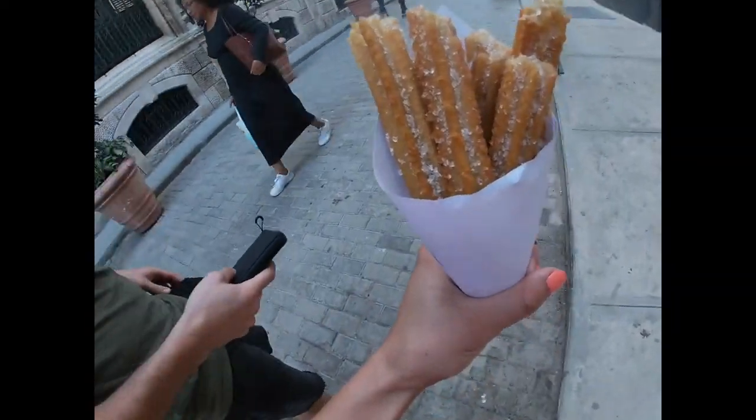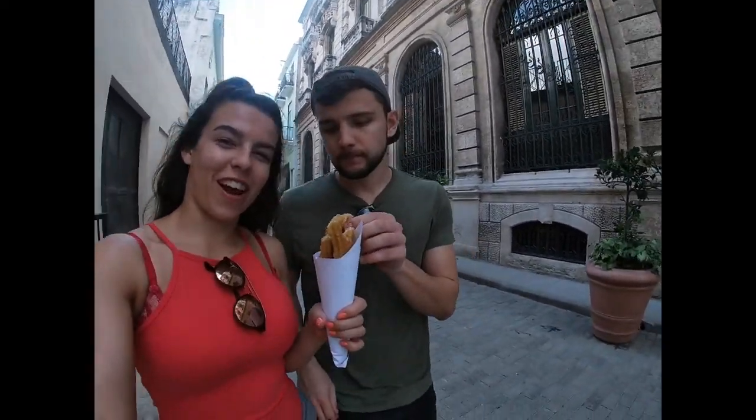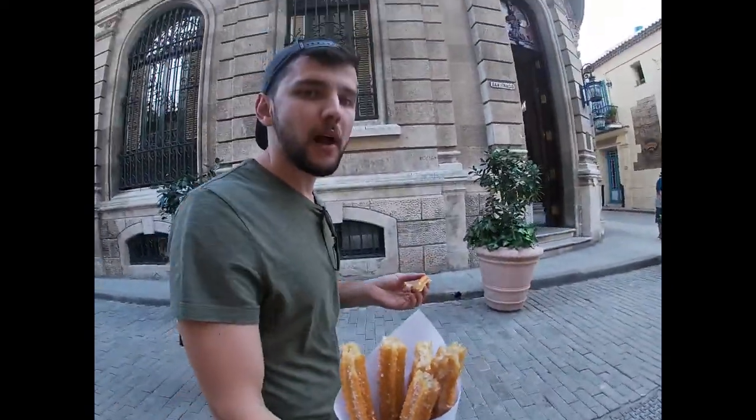So we just got some churros. I had these in France once, and I love them. And Todd's never had them before, apparently. Never had. So we're gonna have our first ever churros. Let's get his reaction. Sugary churros. Mmm, good. Yeah, they're good. That's good.